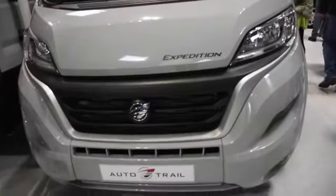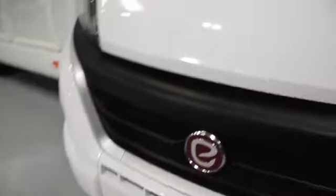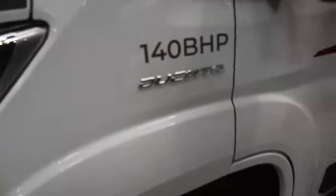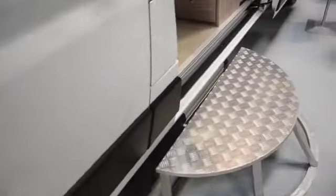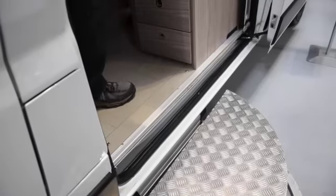Auto Trail Expedition. Elddis Autocruise CV40. It's based on the Fiat Ducato, so it's got the 140 brake horsepower, 2.3 litre engine with Continental tyres. If I can get inside. I believe it's the two berth model. If I do this, someone else is going to walk in. So you've got, oh, it's the pull out settee version.